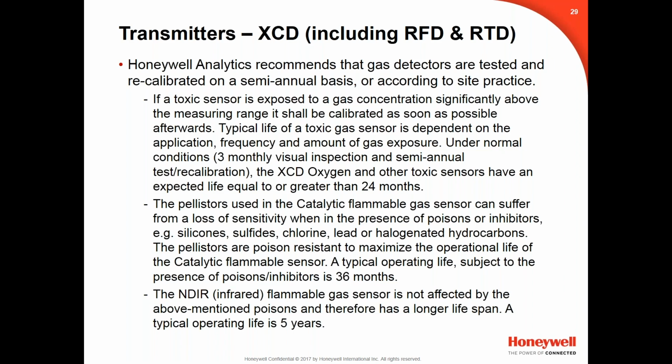So it's important to challenge those combustible gas detectors every 3 to 6 months.